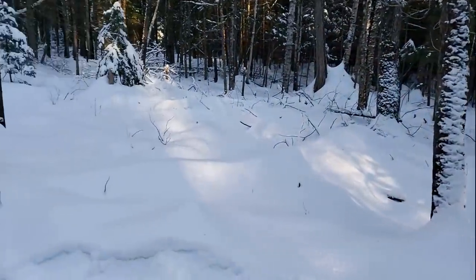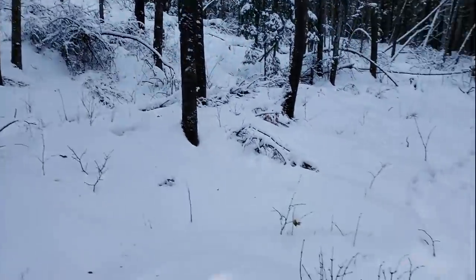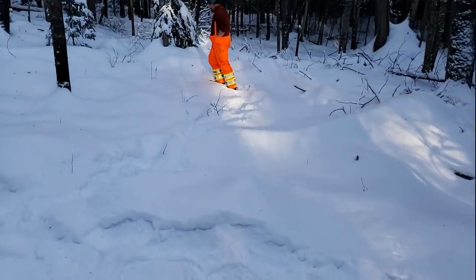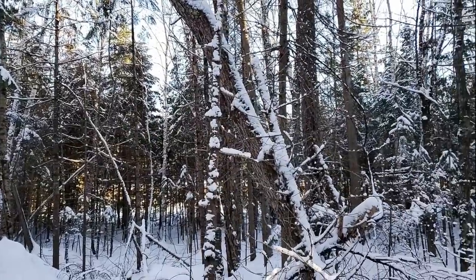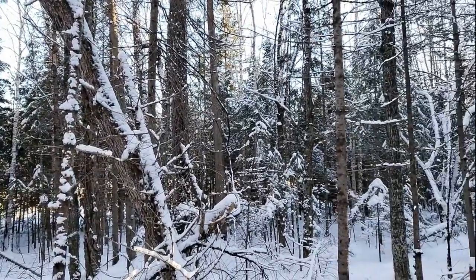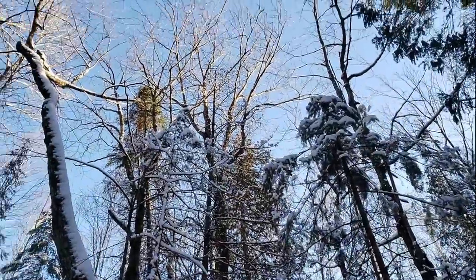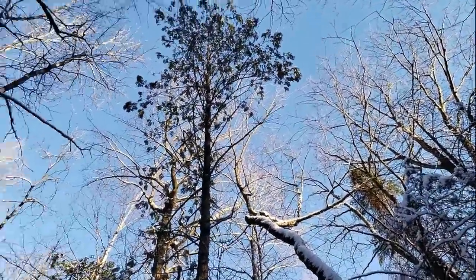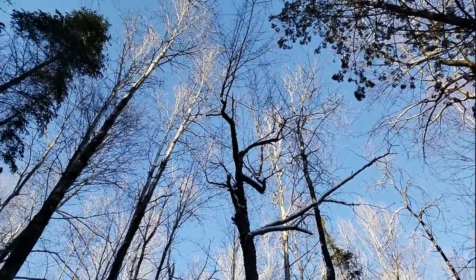All right, so we've arrived at our site. There's a hill up that way, and down here it's pretty flat. So we're just tromping down a spot for the tents. It's nice and still in the woods. No wind really, which is great. Looking above just to make sure there's no widowmakers. Wouldn't that be a terrible thing to wake up to, or not wake up to?